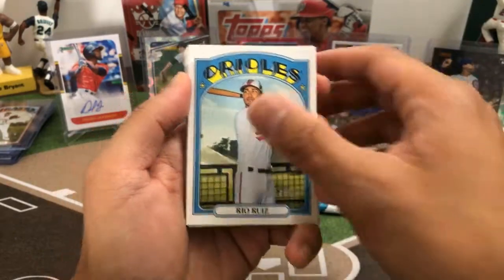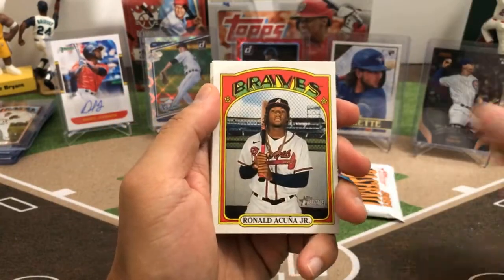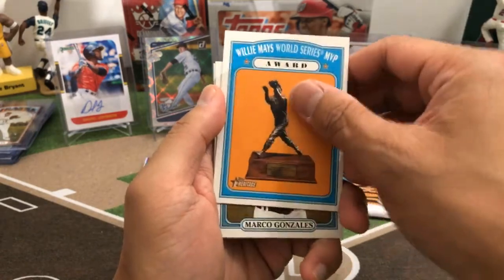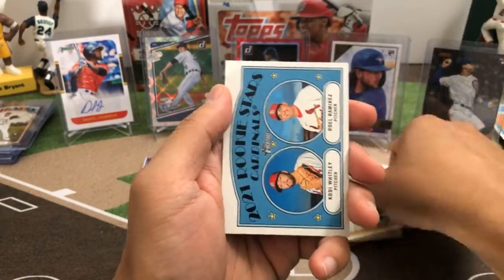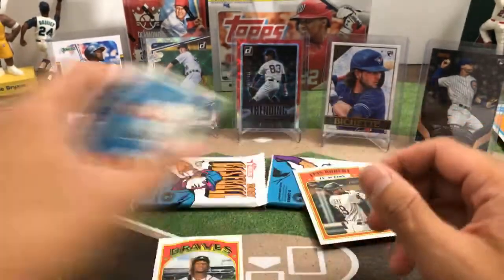Rio Ruiz, Wilson Contreras, Yasmani Grandal, Ronald Acuna, Martin Perez. All right, got our second Willie Mays World Series MVP award there. Random. Marco Gonzalez, Luis Robert in action, second year there. Cardinals rookies, Cody Whitley, Roel Ramirez.